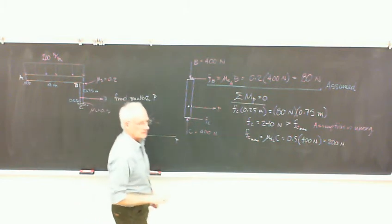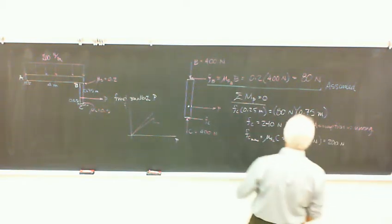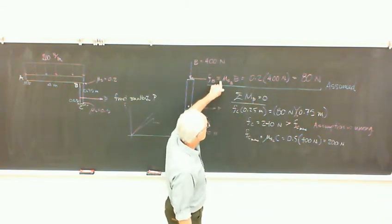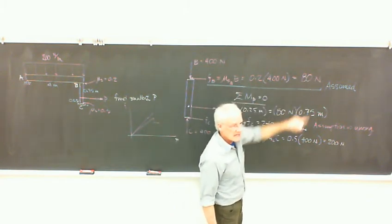It'll be back here. So with what you just said about the top one not going to slip until FC gets to 240, which can't happen, doesn't that mean the bottom's going to slip? No. The limit on the bottom one is 240. What's the limit on the top? The limit on the top one is 80.